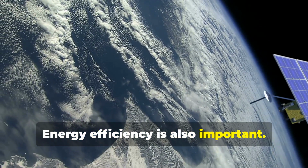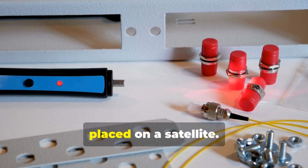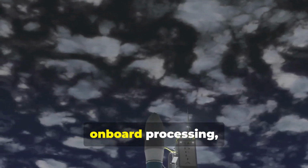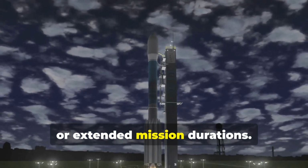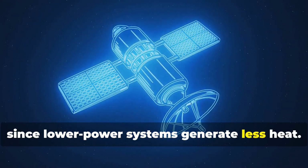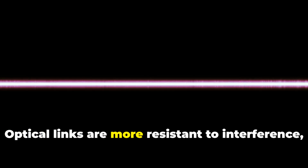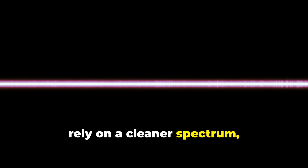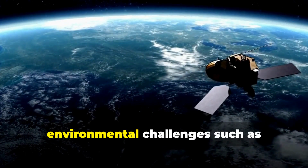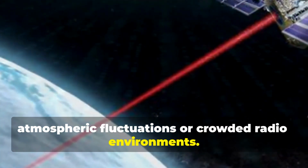Energy efficiency is also important. A 2-watt optical transmitter drastically reduces the power demands placed on a satellite. This allows more of the spacecraft's energy budget to be used for instruments, onboard processing, or extended mission durations. It also simplifies thermal management, since lower power systems generate less heat. Finally, laser communication enhances resilience. Optical links are more resistant to interference, rely on a cleaner spectrum, and offer precise point-to-point connections. This can improve reliability during environmental challenges, such as atmospheric fluctuations or crowded radio environments.